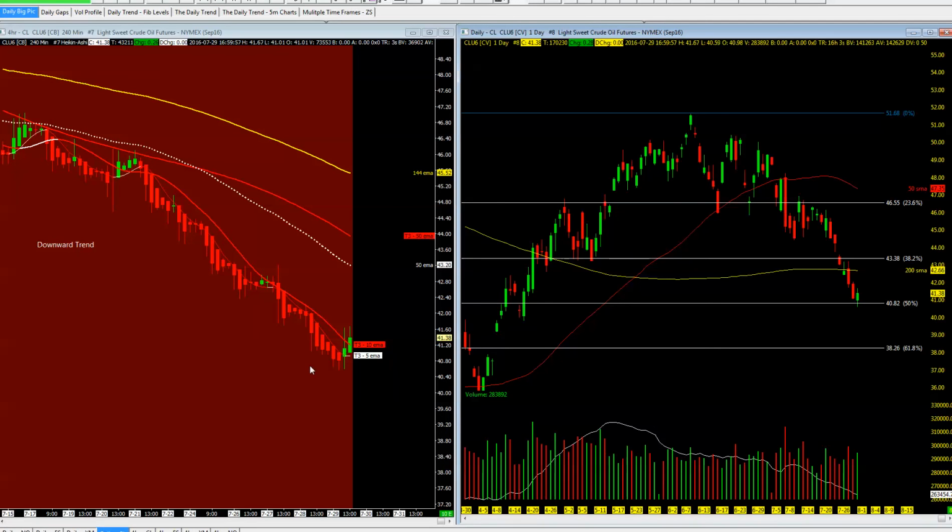Crude continues its downward trend. Again, beware of those open gaps. We're now at a 50%. That's right, crude bouncing off the 50% underneath the 200 period moving average. So whether it's the ETF or the future, the price action on oil is still to the downside.